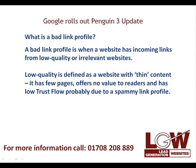The Penguin update looks at links. It indexes all the links, and then it looks at where those links are coming from, what kind of quality sites they are, and then assigns a value to them.